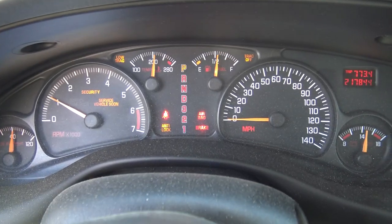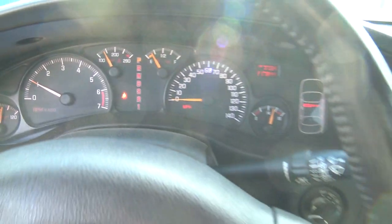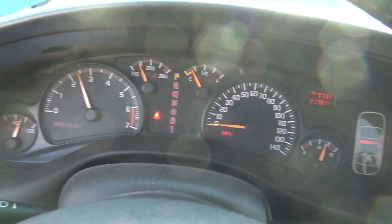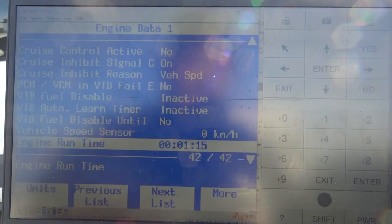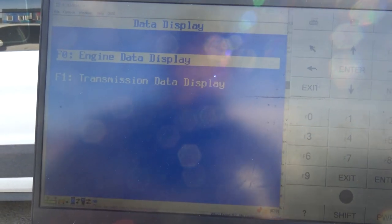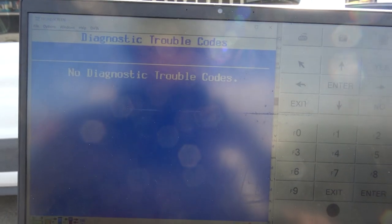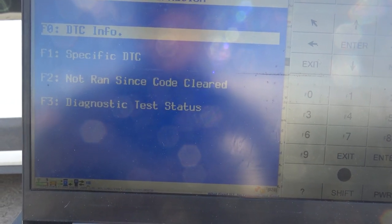All right, it feels a little uneasy. A little bit of a sag or hesitation there. Feels good on the throttle now. I'm gonna go ahead and exit out of here and read our codes real quick. No codes. So we had a 121 and a 101.